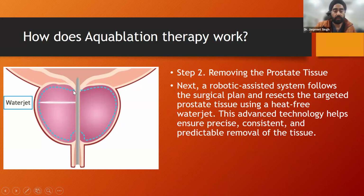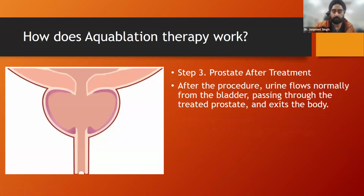The robot will follow the treatment plan that the surgeon has outlined. So it will remove the tissue that we have mapped out with exact precision. It won't go past anything that we haven't mapped out. And also, we're monitoring this in real time. So we're watching the robot actually remove the tissue, so that if we feel that maybe it's getting too close to a certain part of the prostate, we can always reduce the strength of that water beam.